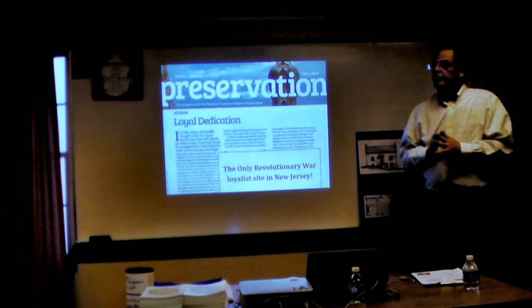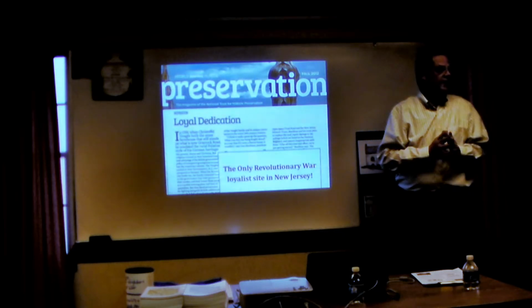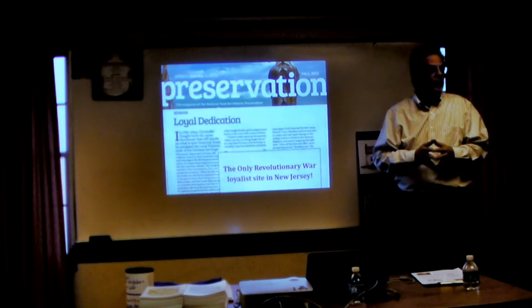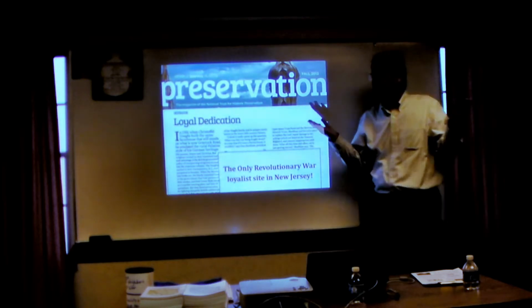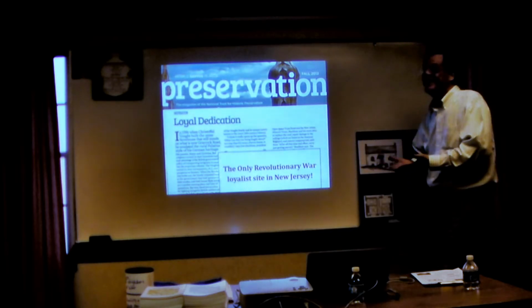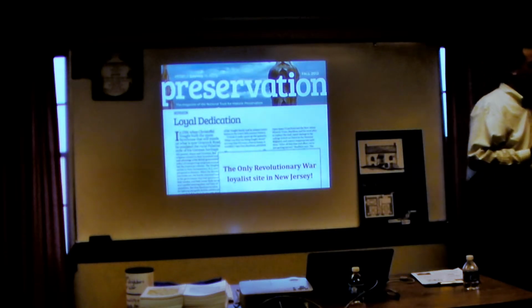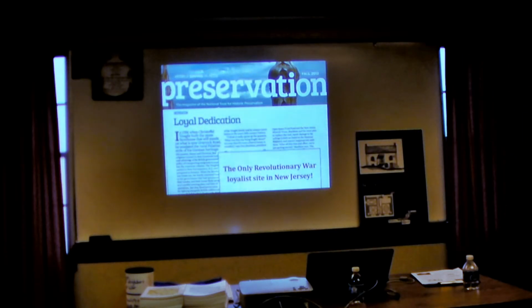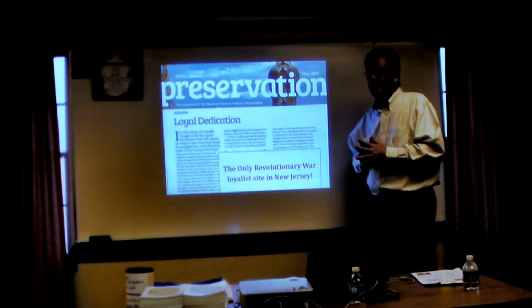The other thing that makes this house really special is the fact that it's the only Revolutionary War Loyalist homestead. Guess what? If it was a Patriot house, it'd be so much easier to raise funds for, right? So much easier if it was a Patriot house. Or if the British had won. Right? Either way, it would have been great. But it didn't happen that way, right?